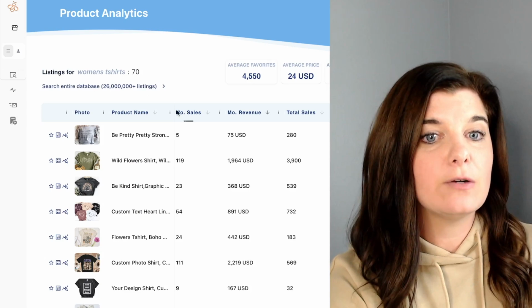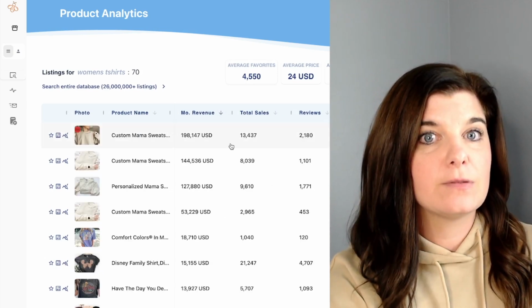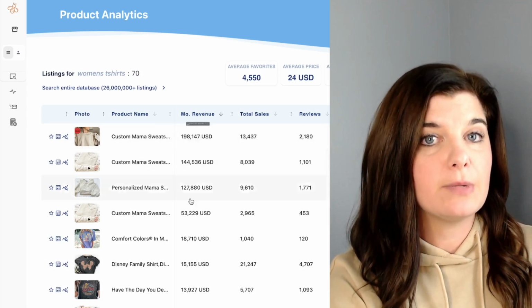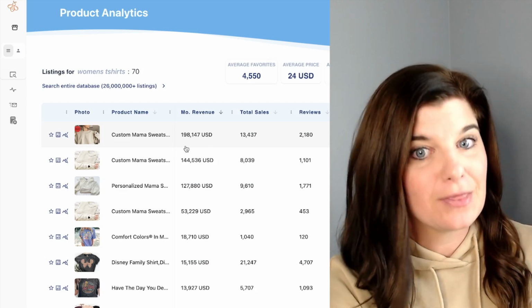I right away like to go over to monthly sales or monthly revenue, and I just click this arrow down a few times to refresh it. And now I can see the products that are bringing in the most money for that search term, women's t-shirt. As you can see, it is bringing in 6 figures this month on Etsy.